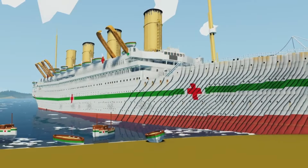As World War II began, Britannic was given a new purpose, transporting troops throughout the war to various destinations. Despite being struck in 1943 and undergoing repairs, Britannic continued to serve her country faithfully until the end of the war in 1945. However, her future was uncertain, and she was laid up in Southampton, waiting to either be purchased or scrapped.